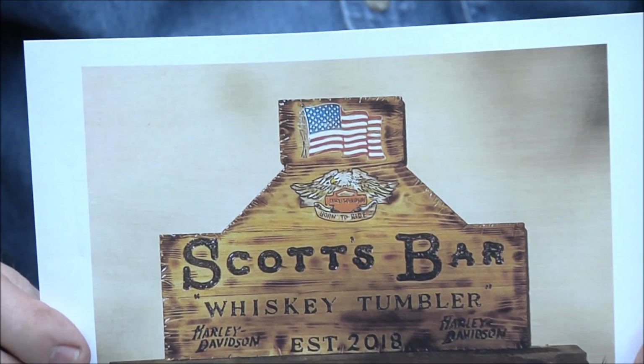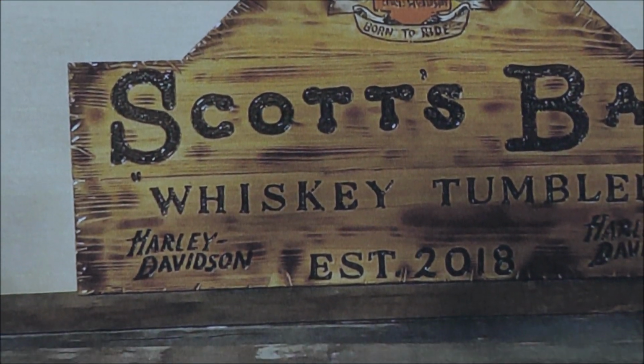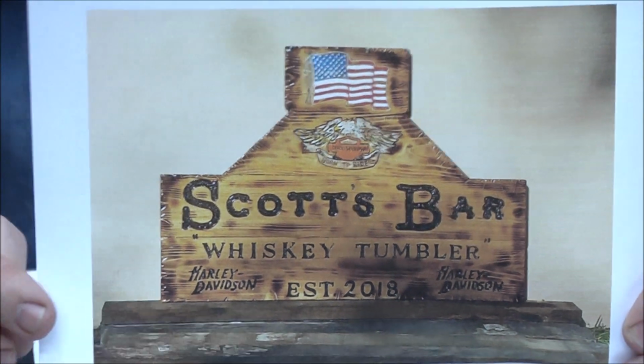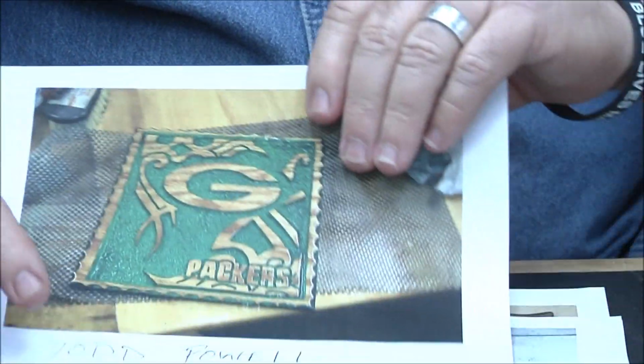Jimmy Hall. I like that. There's a lot there. Cool looking shape, too. I really like that, putting that flag on the top like that. Great job, Jimmy. Beautiful.